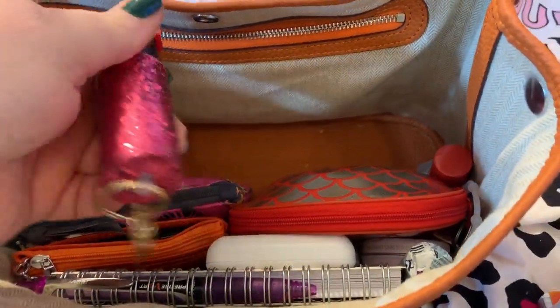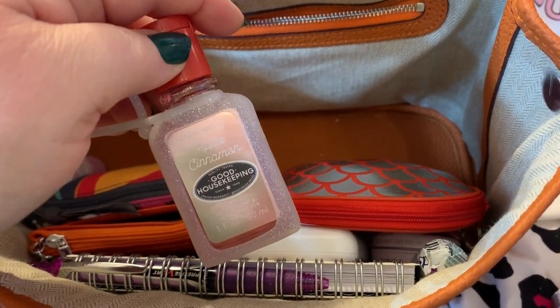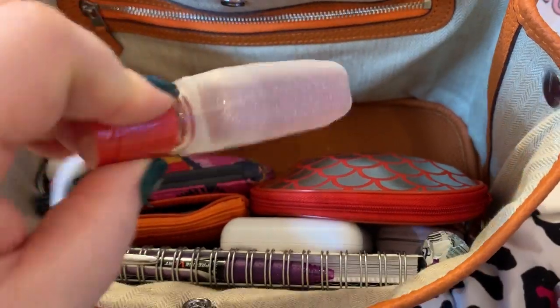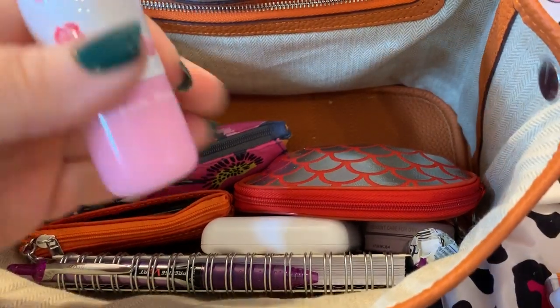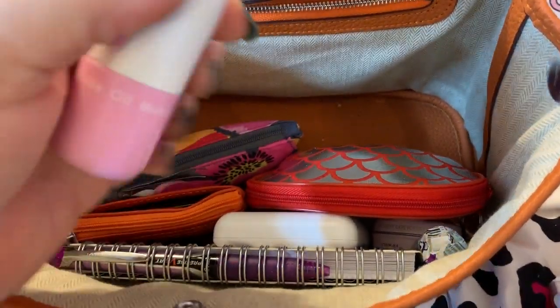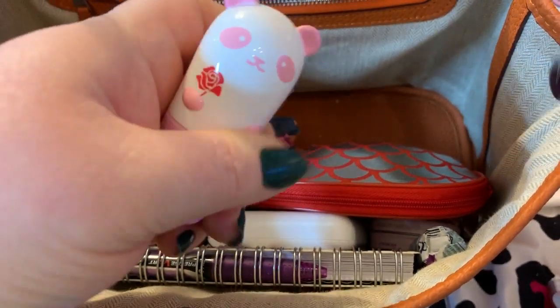Little notebook. My pepper spray. Apple cinnamon. Antibacterial gel. I cannot think right now. And my Panda's Dream Rose Oil Moisturizer Stick. I love this thing. It's so cute.